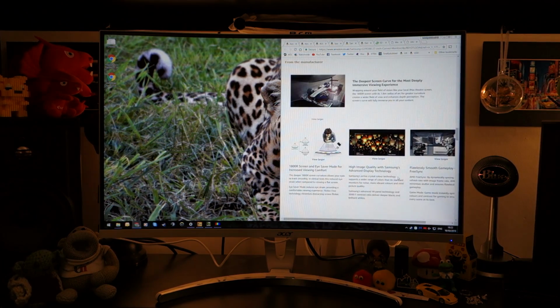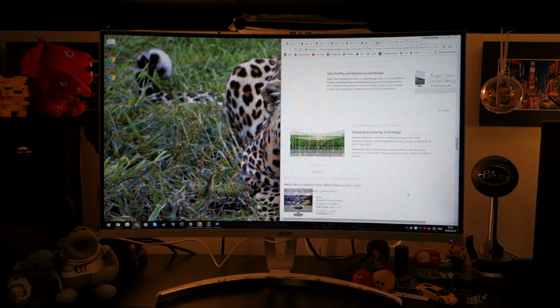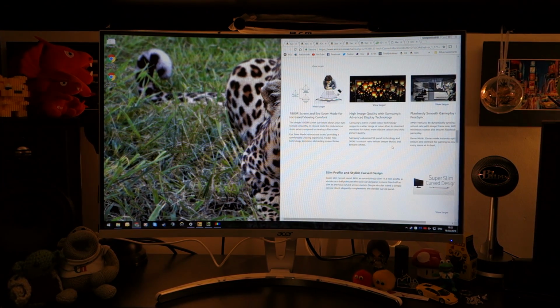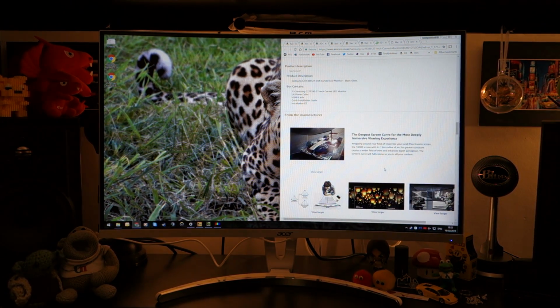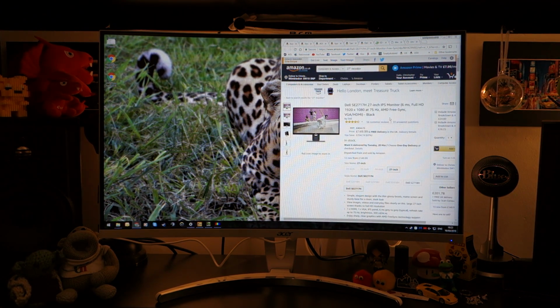Off the top of my head, I don't think it does, but no, it actually does. Never mind, ignore what I just said. So it does have FreeSync support. So in all honesty, if you're a gamer and you're looking for a decent monitor, I'd pick the Samsung, even though it's just £10 more. It'll be definitely worth it.